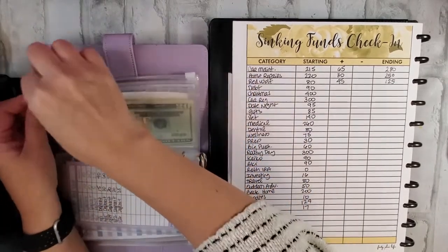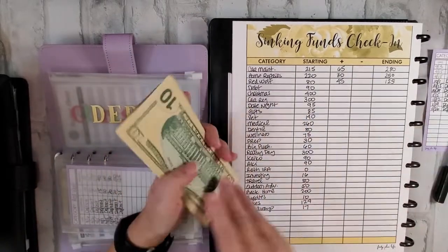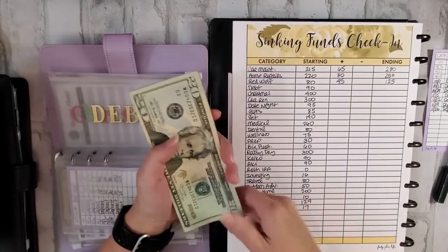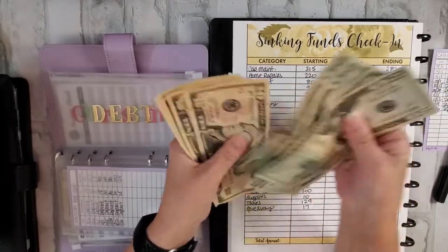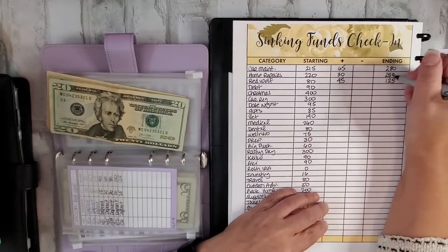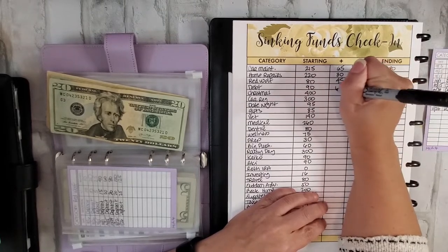Next is my debt envelope, which is awesome because with this plan I'm paying a nice extra payment to my Capital One card to get that going. Started with $90, $20, $40, $60, $80, $90, $200, which is a gain of $110.